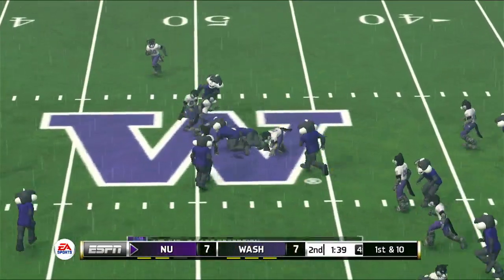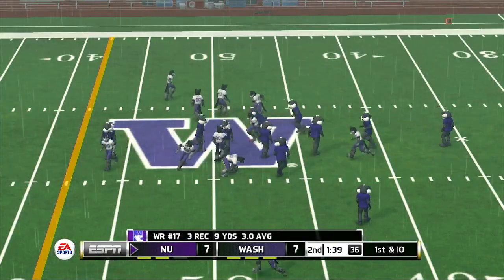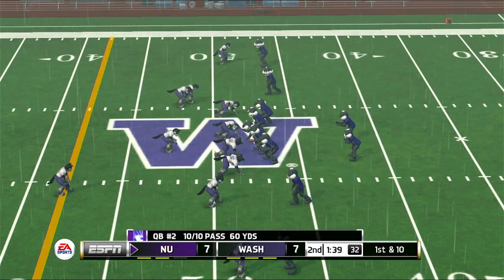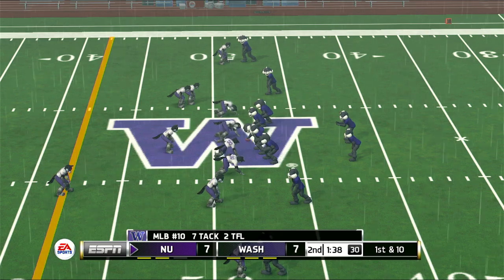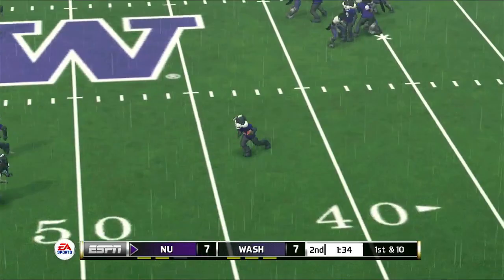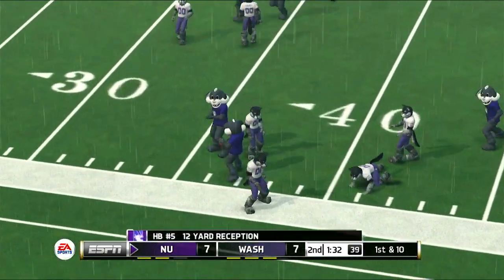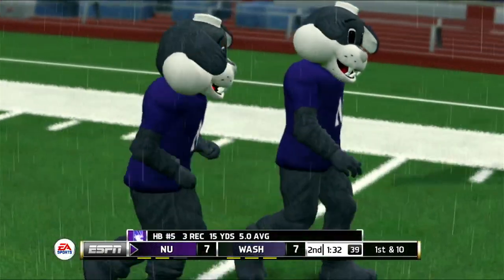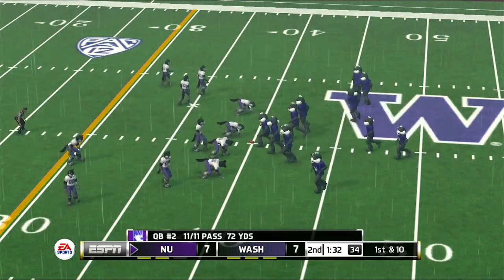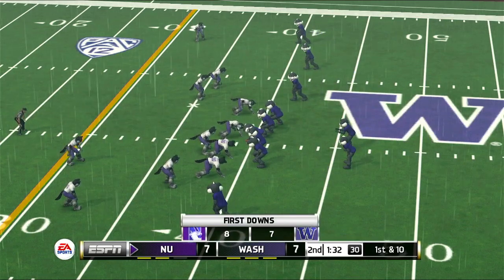Throws complete, he's got space to work. Tosses out to the tailback on the screen. He's at the 40, and they push him out at the 40-yard line. That's just a well-executed screen pass. They had the blockers in front, and they got it to him with room to run. First down, 10 to go. Ball on the 40-yard line.